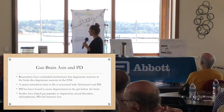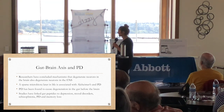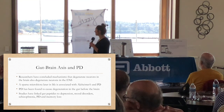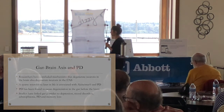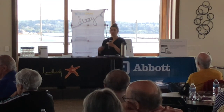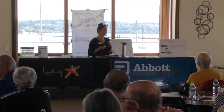Also, a sparse microbiota later in life is associated with both Alzheimer's and Parkinson's. And then lastly, studies have linked gut peptides, which are like the chemical messengers in our digestive tract, to depression, mood disorders, schizophrenia, Parkinson's, and memory loss. So there's a huge connection between the gut and the brain, and there's a lot of things that we can do to boost gut health.